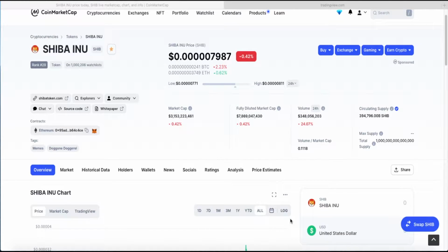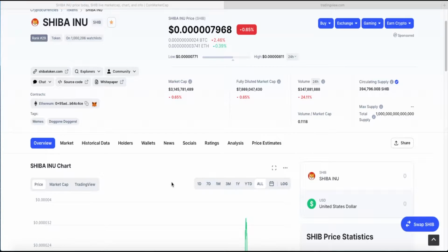Okay, so of course, we're starting off on CoinMarketCap. So we can see the price of Shiba. We're at the 79 mark. Still pretty low, but hey, we'll take a look at Bitcoin and see if we can indicate any change, reverse out of this negative territory that we're in.